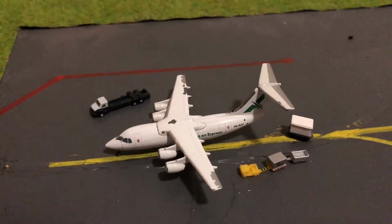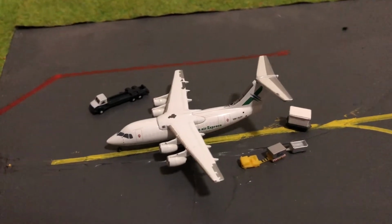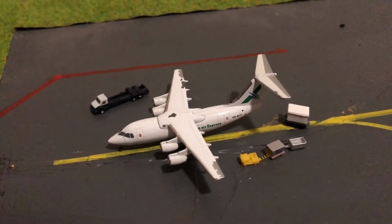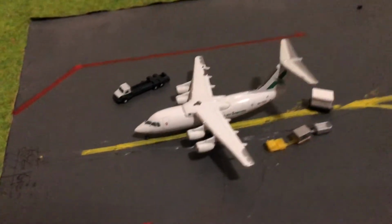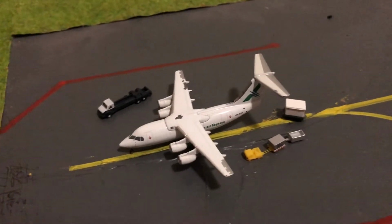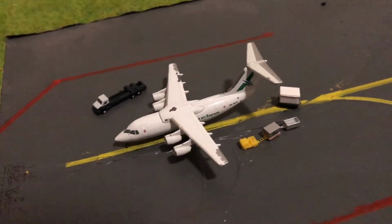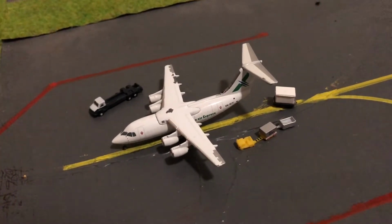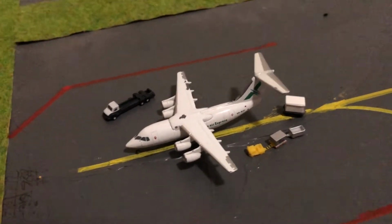Now in these two remote sections we do have a couple of aircraft today, starting off with this Australian Air Express BAE 146-100 freighter. Now this is an aircraft that's recently made its way back into my mainline fleet. Previously, just about everything had broken in some way on it, with the nose landing gear falling off as well as the wings and the horizontal stabilizers.